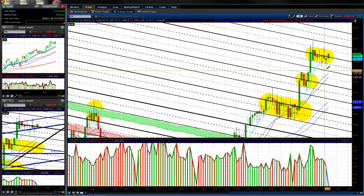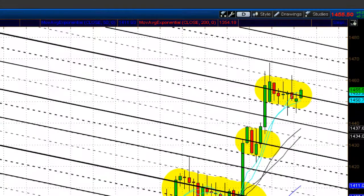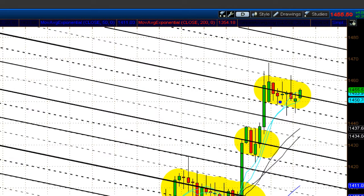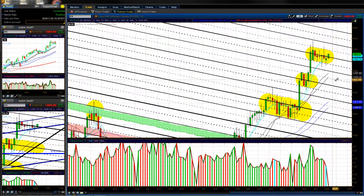So the ES, if you're looking for the market to go to the top side and for us to continue the trend, which, I mean, there's no reason to think why we cannot, the next target's going to be back up here towards the 1470 level. Take this little range, the distance from this previous move higher. You can do it from right here, and that's going to be your next leg up. So it should take it towards 1470 if we do break out of this little pattern.